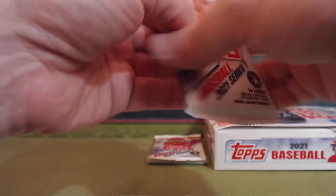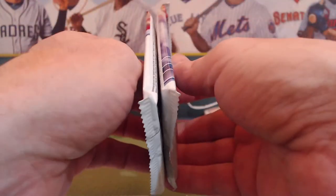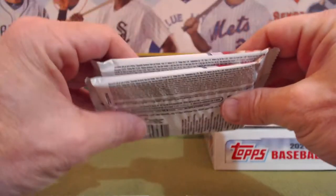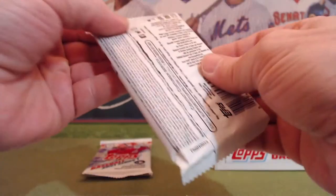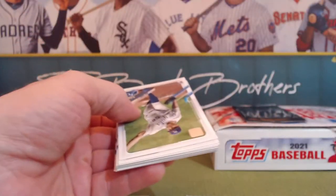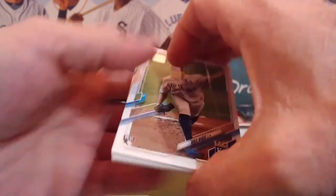So we got two packs. This is happening. Let's see here. Looks like maybe a relic. One on the bottom looks maybe a little thicker. Let's do that one last. Maybe that's a relic. I could be completely wrong. Wouldn't be the first time. Won't be the last. All right, guys, here we go.